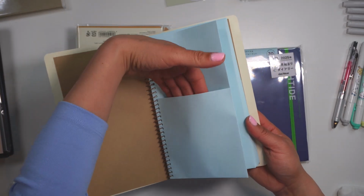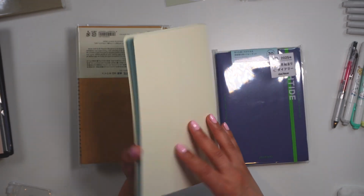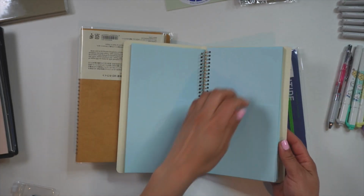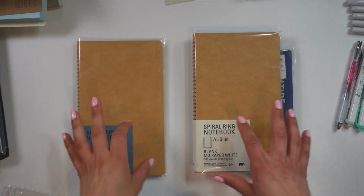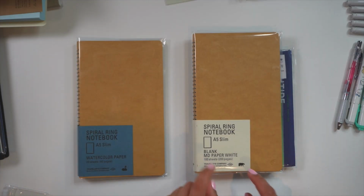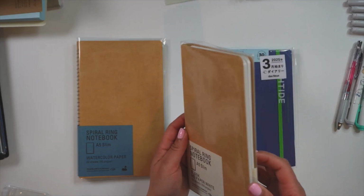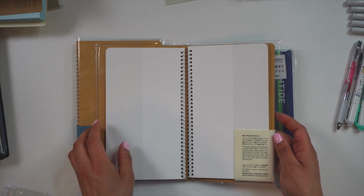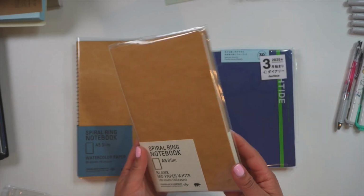And then these blue pages are actually pocket pages so that you can store things in them. This book has about 16 pages of these pockets, and the pockets are double-sided. I also got these 2 spiral A5 slim notebooks. This is plain white MD paper, which I believe is Midori paper. It sure feels like Midori paper. This is a bright white and it is also made in Japan.